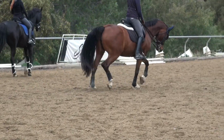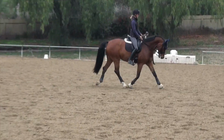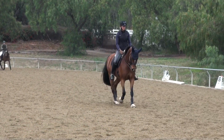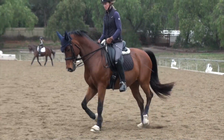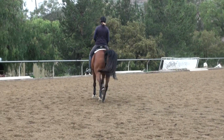So I'm kind of going back and forth. Here I'm going posting trot. I'm letting the trot just get a little bit flatter, although it's still a very good trot. So this is kind of her more normal trot.